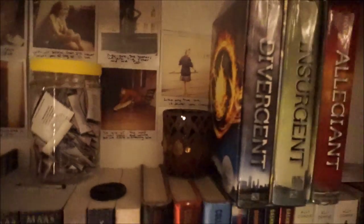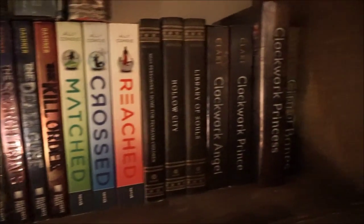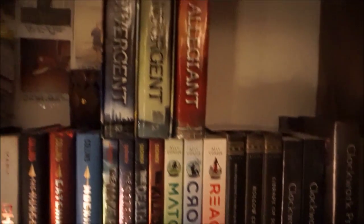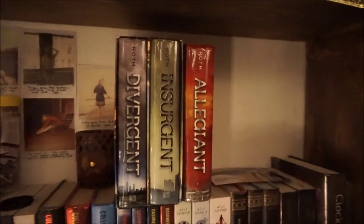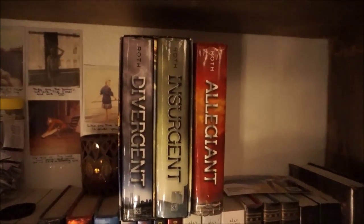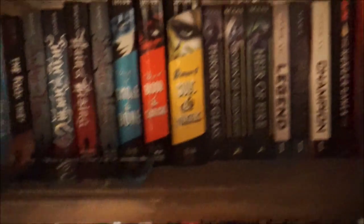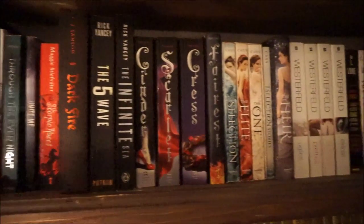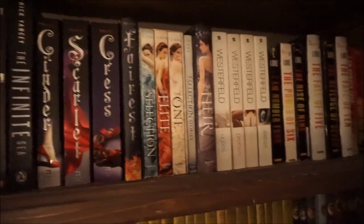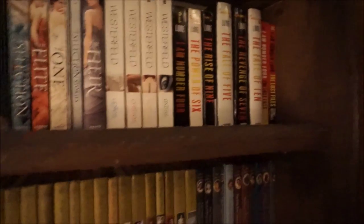And as we go on, more. The reason why Divergent and Search and Elysian are just sitting up there is because they had a place in my bookshelf, my friend borrowed it, and I put books in its place. And we move on. This is still mostly YA. Most of my middle grade stuff is on the lower shelves or on the smaller bookshelf I have.